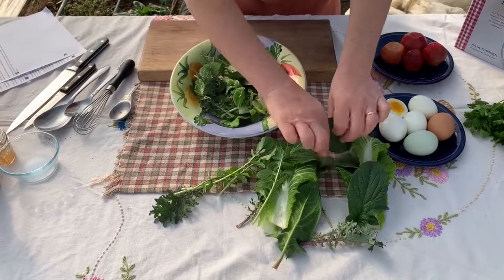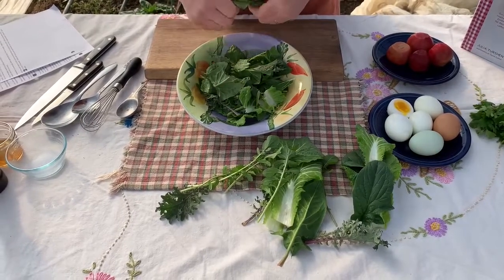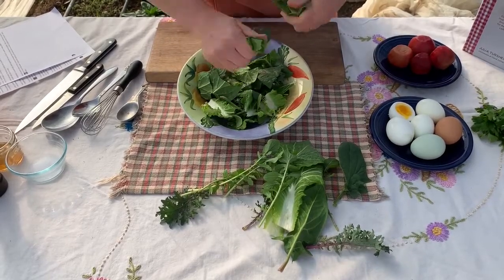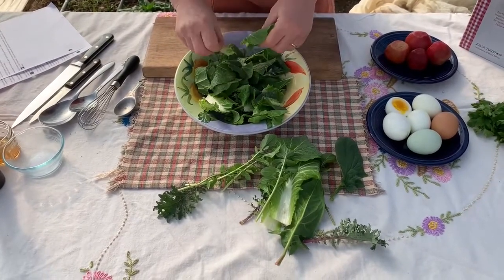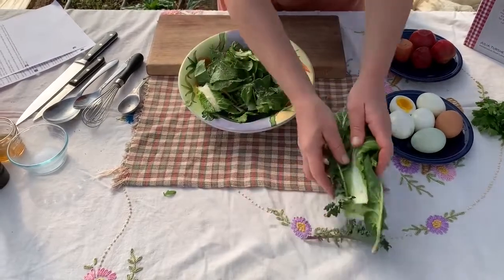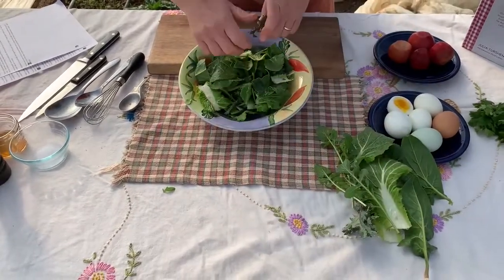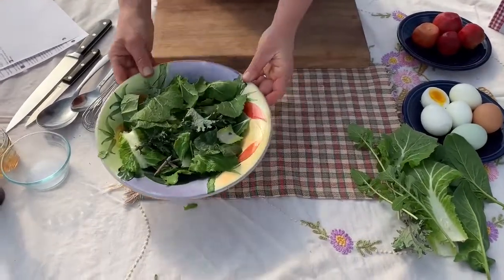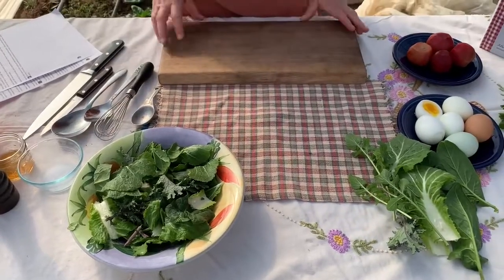So, okay, we're going to finish our greens here. And this is looking really nice. You can make the salad as big as you want. You can make an individual salad. We're making enough for probably at least 2 or 3 people here. So there's our beautiful greens. We're going to set those aside. And now we're going to do the vegetables.